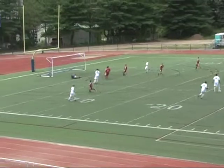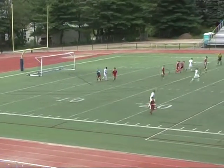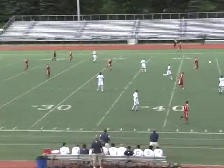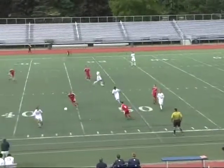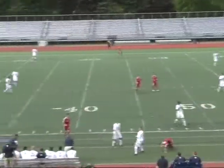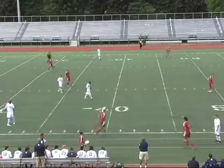And here we go again. Oh, nice effort there by Yama, bidding for his first goal of the year, on the great send there by Sam Farr. And here's Brochu now with a pass over to Irving on the left side here. And that'll be Sanford ball.